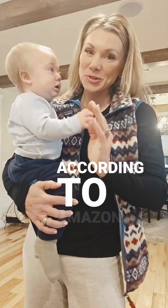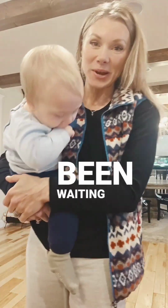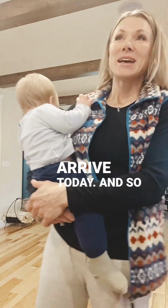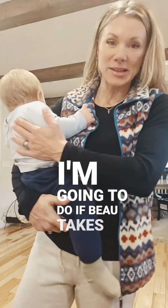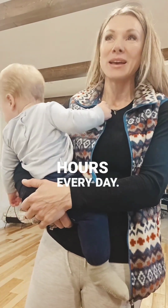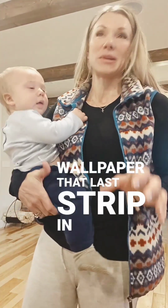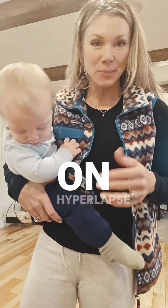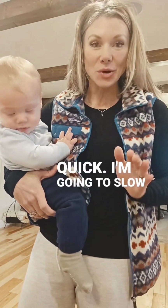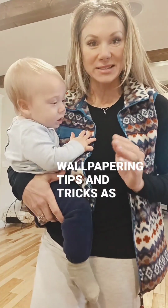Today, according to Amazon tracking, Inga's brick wallpaper that I have been waiting on for weeks and weeks and weeks is supposed to arrive today. And so what I think I'm gonna do, if Bo takes his afternoon nap, which he usually does for a few hours every day, I'm going to wallpaper that last strip in her room. Rather than putting it on hyperlapse where it's a really fast before and after, I'm going to slow down and explain a little bit of wallpapering tips and tricks as I do that.